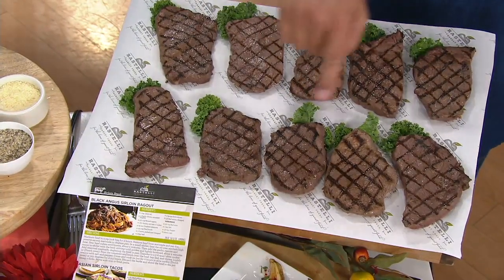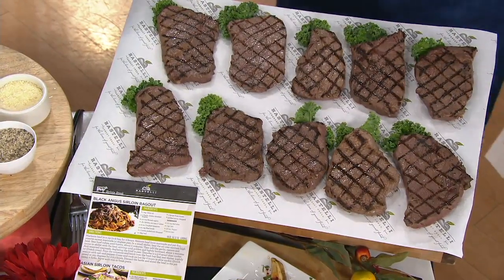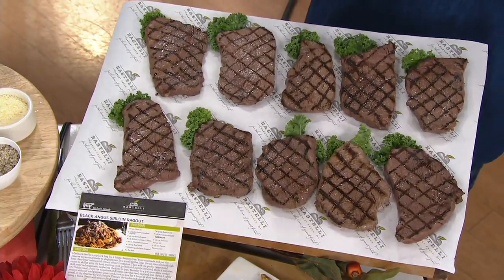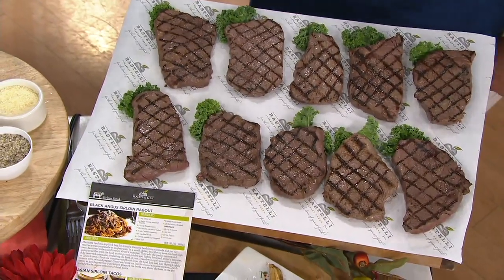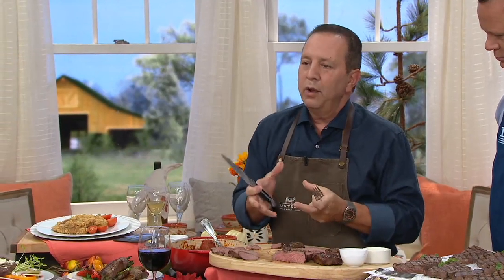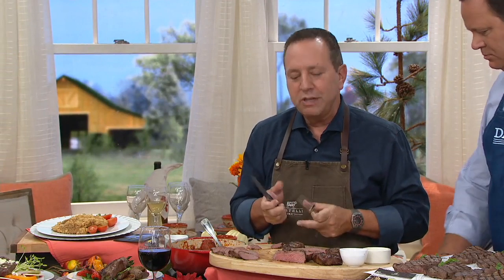You need to remember that these are all center cut sirloins. That's why Ray can tell you that we don't have that fat and that gristle and all those other things that you sometimes see in lesser cuts of sirloin. That's right? Correct. That is correct. It's just the center cut, and there's a reason for that, because with the center cut, as you mentioned, we go deep into that and we get just the center. Why black Angus? Because it's the finest beef in America.